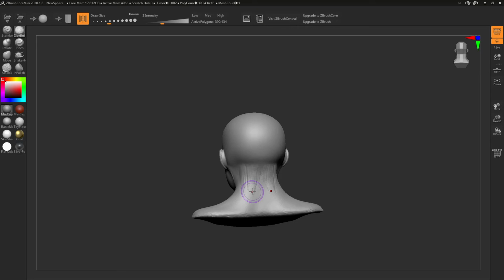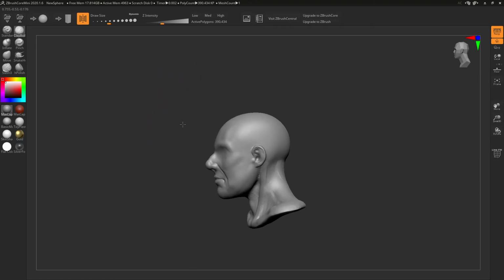Cartoony stuff is probably easier to box model. Photorealistic stuff for me, I'm pretty quick at it just by sculpting. But I think it's a preferred method. You know, once you learn a handful of ways to tackle things, it's going to really depend on what you want to do.